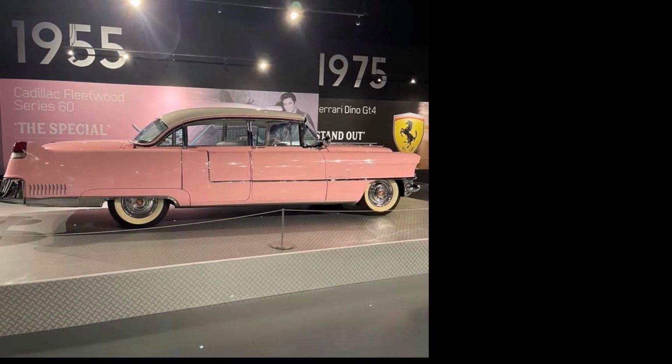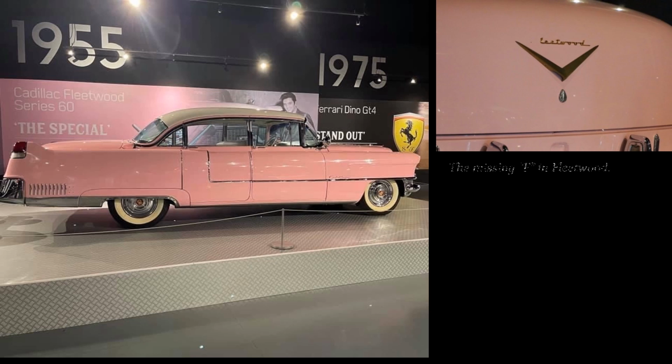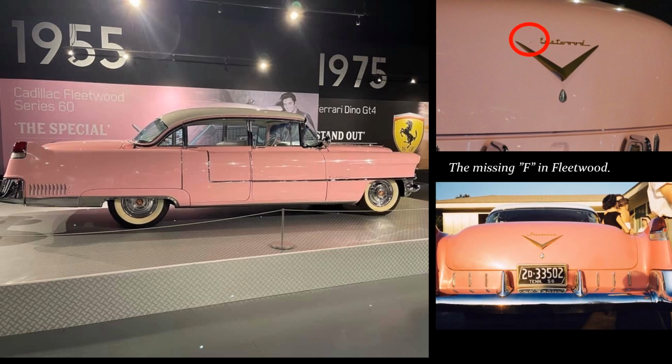Although the 1955 Cadillac Fleetwood looks fantastic as it is at the museum, there are a few things I'd like Elvis Presley Enterprises to address whenever possible. The easy ones: the F in Fleetwood is missing on the trunk. 2 chrome stripes are also missing from the rear fender on the passenger side. To the more severe issues on the car.